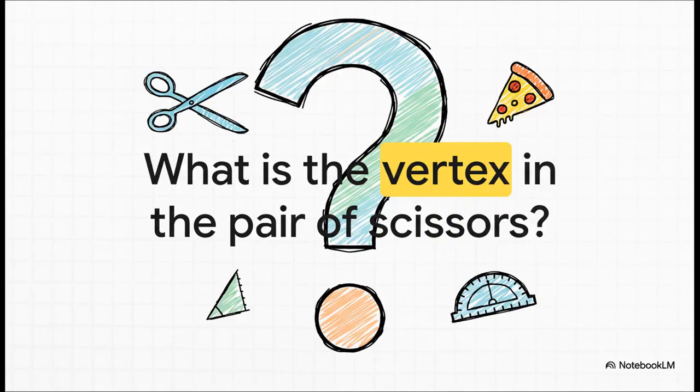All right, pop quiz time for my brilliant students. Look at those scissors again. In the angle formed by the two blades, what's the vertex? I'll give you a second to think about it. Got it? Yes, it's that little screw right in the middle that holds the blades together. That's the common point. See, you're already getting it.